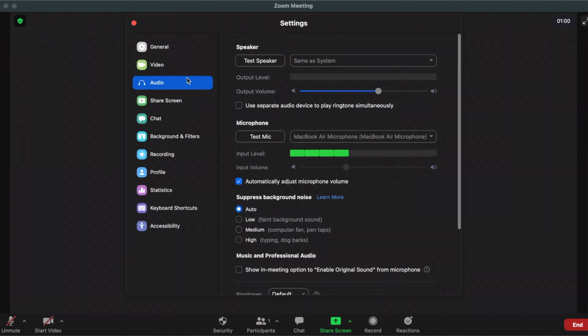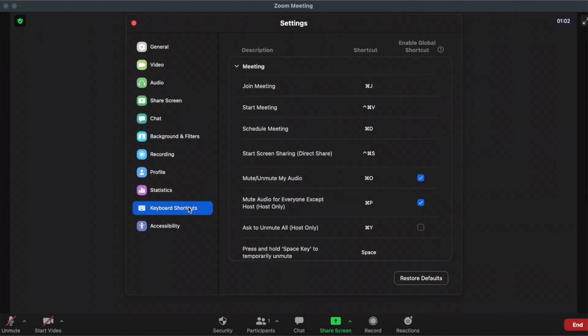Number nine, Zoom has a lot of keyboard shortcuts that are very helpful. You can customize these keyboard shortcuts to be whatever you want. For instance, I keep Command O as my mute shortcut. That way, if my dog ever starts barking at the doorbell, I can quickly mute myself so my students can focus.